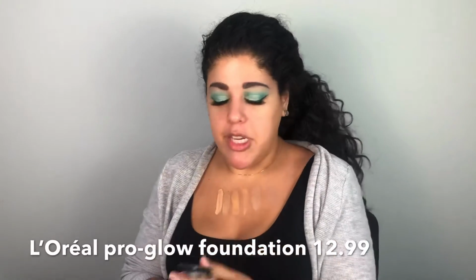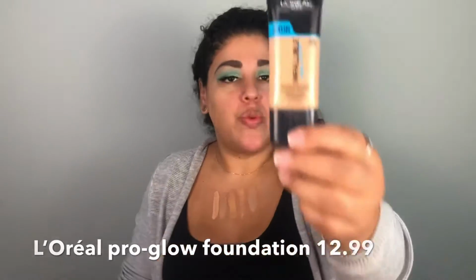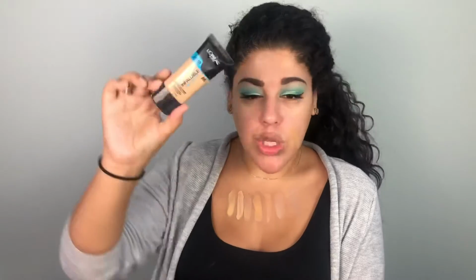The next one I have is the Infallible Pro Glow. I love this foundation, but I know the shade of this is so light. This is what it looks like. Oh, it's not as light as I thought it was gonna be. Not too bad for my face, but for my chest, it's super light. Yeah, I think I'm gonna have to repurchase this. I don't like that shade either. The shade of this is 205 Natural Beige. I think I'm just gonna go ahead and repurchase this because I'm gonna toss it.